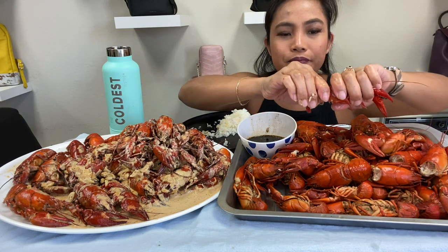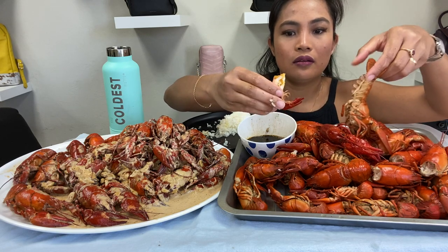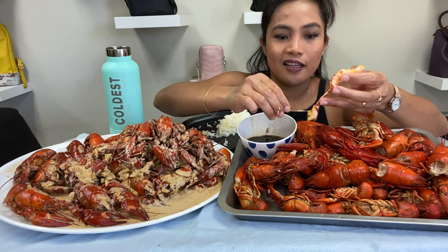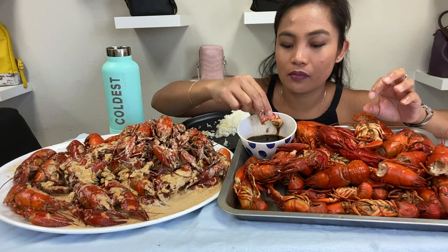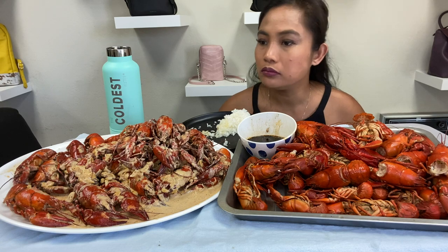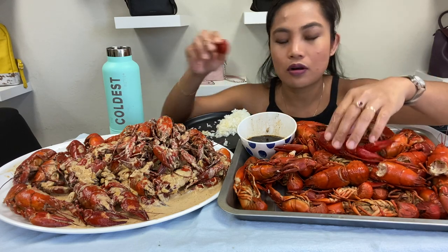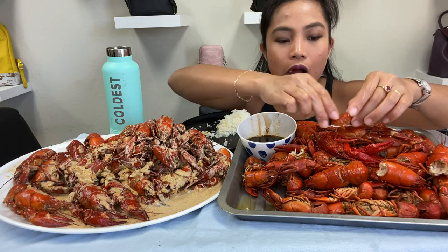Interesting, huh? Let me eat this one. There's a huge difference, also for the inside. This is way pokier than this. This is huge. Okay. For the 10 pound, I saw this one and only. It's a big meat. I feel like they taste the same, but the meat of this particular crawfish is more firm. More firm than this one. Yeah, definitely.